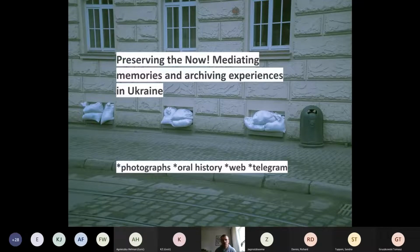So we still don't know how to work with those materials and how to use them in the future, because there is a lot of personal data, a lot of other content which is not easy to use at the moment. But we understand that it's very important to collect them, and we are discussing the ways and also the legal foundations, how we can use it and turn it into an archive, and also how to analyze those materials for the future as historians.